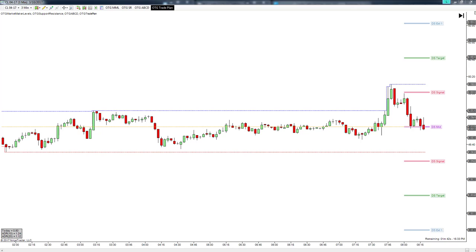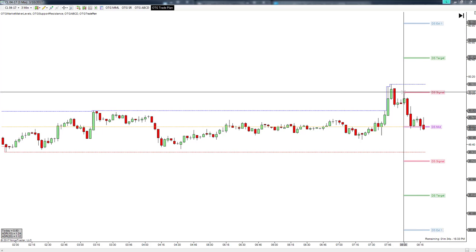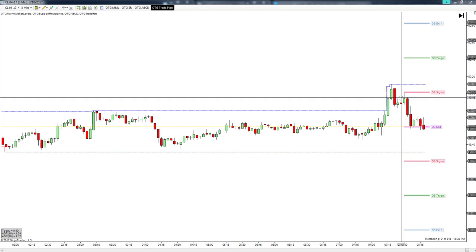We had a good day here. Could have been a monster day. Let me talk to you just a little bit about, let's kind of go through it here. So as the market opened today, we had this move right up into the daily structure signal.